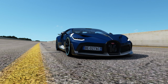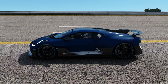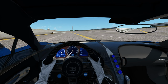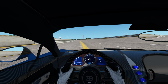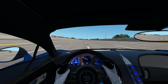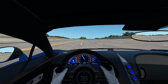The Bugatti Devo is based on a Chiron. The Devo was built for fast corners. The sound seems to be a little bit better when compared to the others. Let's take a look inside. Typical Chiron interior. Let's hope it performs similarly. It really sounds better than the others. Much better, in fact.